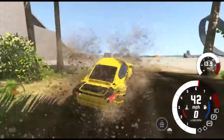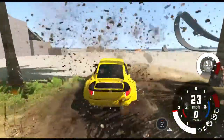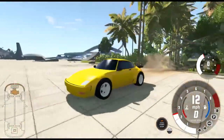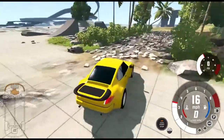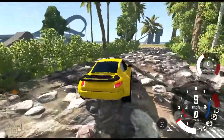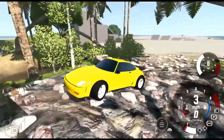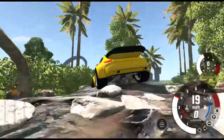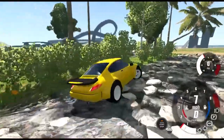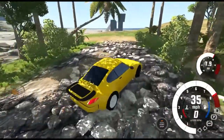Come on. We're getting mud on the screen. At least. Yep. Now we gotta go onto the rocks. Why am I doing this? Because knowing that it's kind of an all-rounder, I'm just checking to see if it can go off-roading a bit. It catches on the frame.